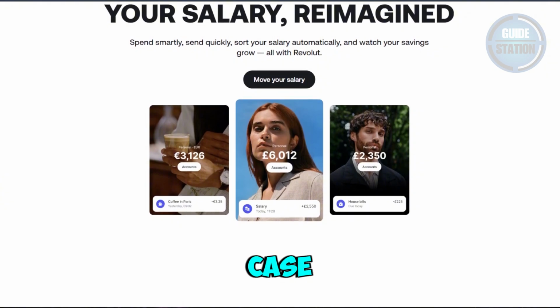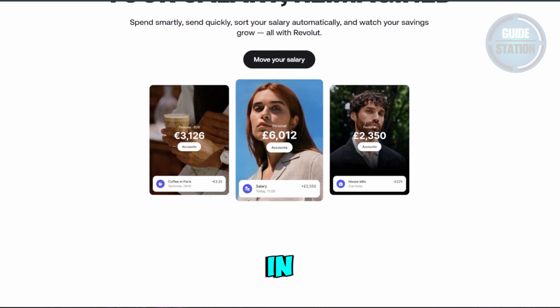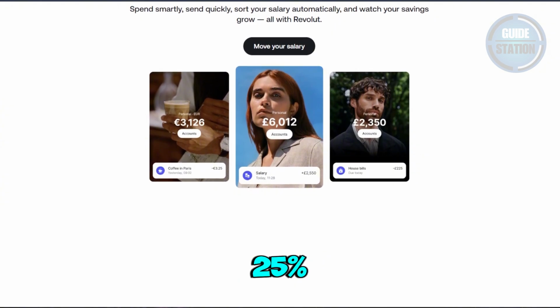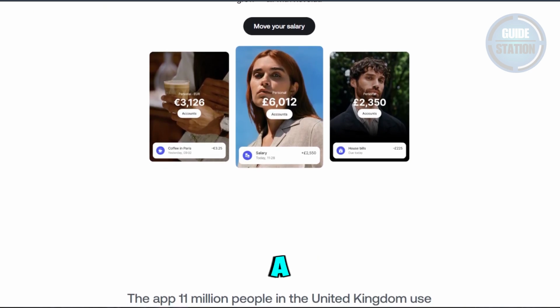Now, in this case, there are a number of features here that you may like. So first is they have one free stock trade per month. And in this case, they have small fees for it as well, up to 0.25%. Now you can exchange currency commission free up to £1,000 per month on a free plan.